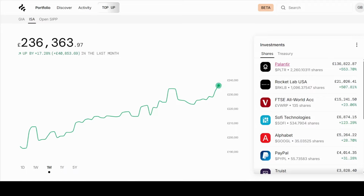Taking a look at the individual positions, let's start off with Palantir. It's been pretty much the main reason why my portfolio is performing so well. So this position now sits at 2,260 shares at a value of £136,822, and this position is up 553%. And there's probably a couple of reasons why Palantir's been performing so well.